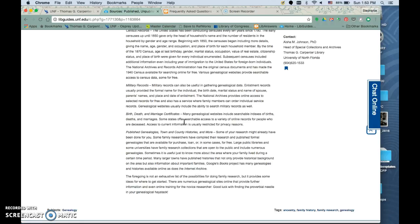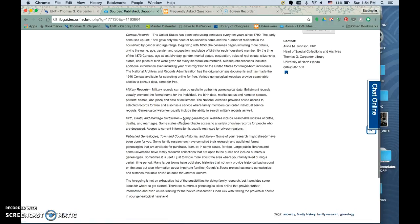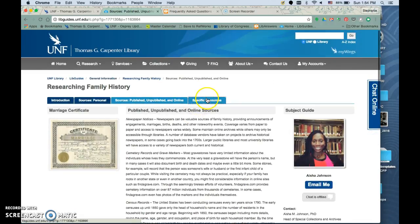And then sometimes there are published genealogies, especially if a town or a local area has a big population of a certain group, Germans, for example. Somebody may have constructed a genealogy of the people from that town, especially the ones who founded it. A lot of times those are available online, or maybe they were published and are available in a library somewhere. And we can help you look for that kind of stuff if you can't find it yourself.